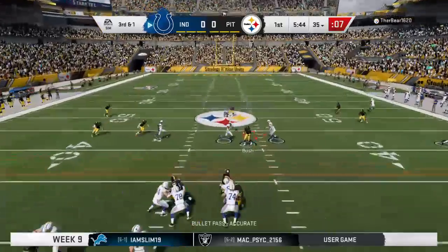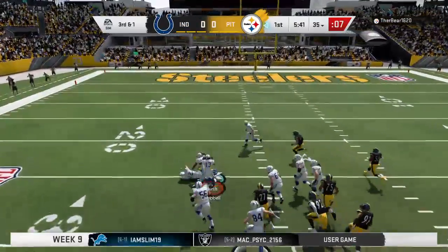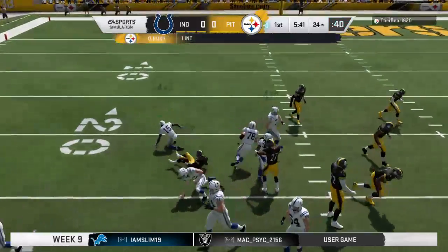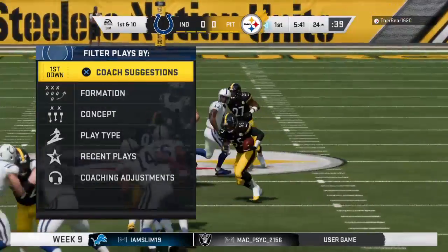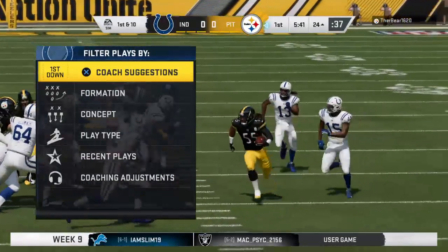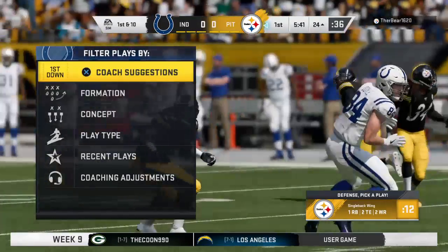From the gun, here's Luck. And he fires one that's intercepted. Picked up by the rookie first-rounder from Michigan, Devin Bush. And he'll return it to the 24-yard line. He's continuing to be a big presence defensively. Remember last week, AFC Defensive Player of the Week, and a big pick right there.